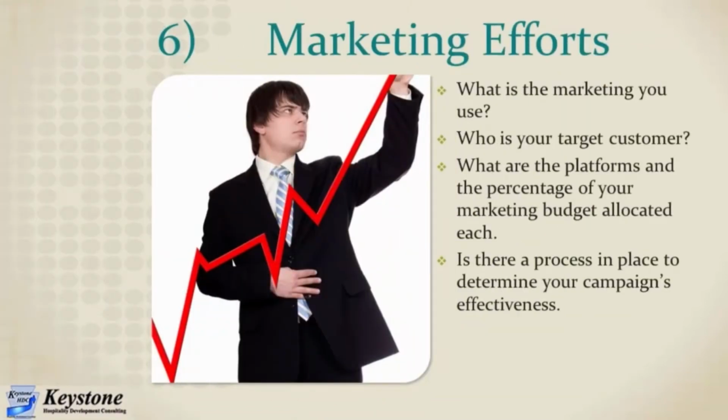6. Marketing efforts. What marketing do you use? Who is your target customer? What are the platforms and the percentage of your marketing budget allocated to each?